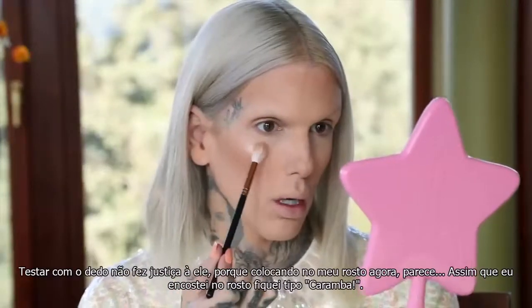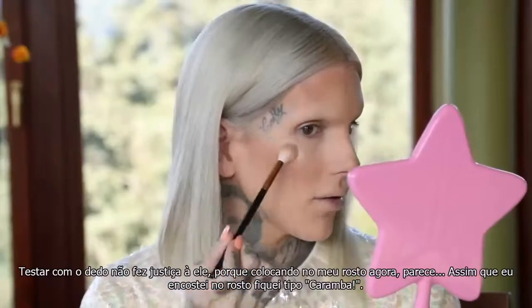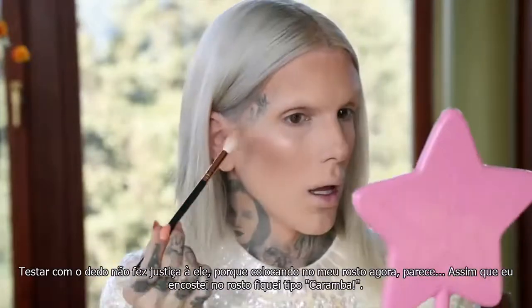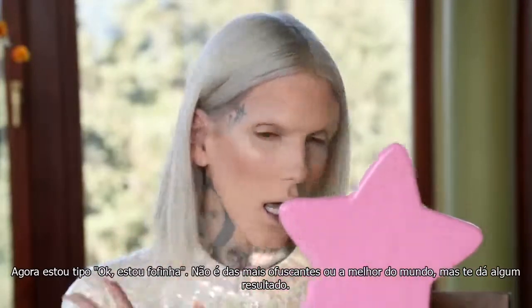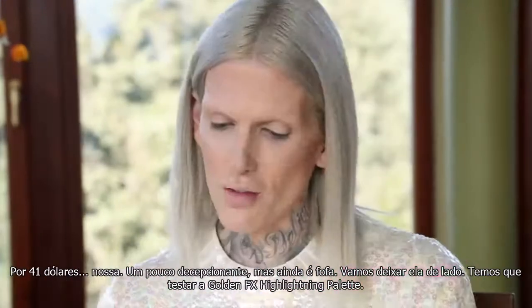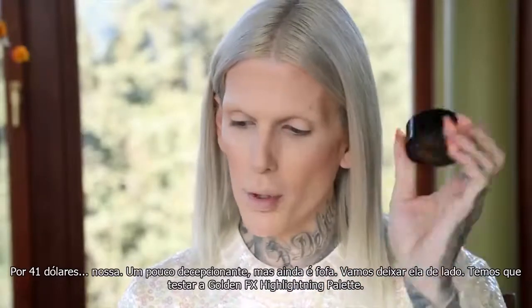Oh, whoa. That finger swatch did not do it justice because putting it on my face right now, when it first hits the skin, I was like, damn. Now I'm kind of like, okay, she's cute. Not the most blinding and not the best highlighter in the world, but it definitely gives you a little bit of something. For $41 though? Givenchy, a little underwhelming, but it's still cute.